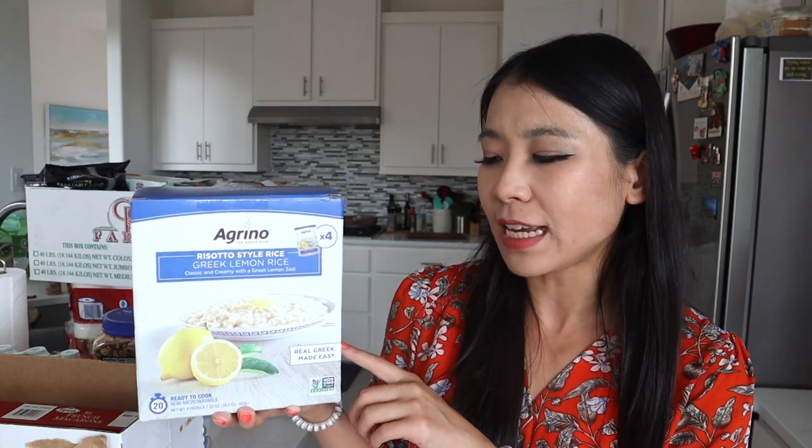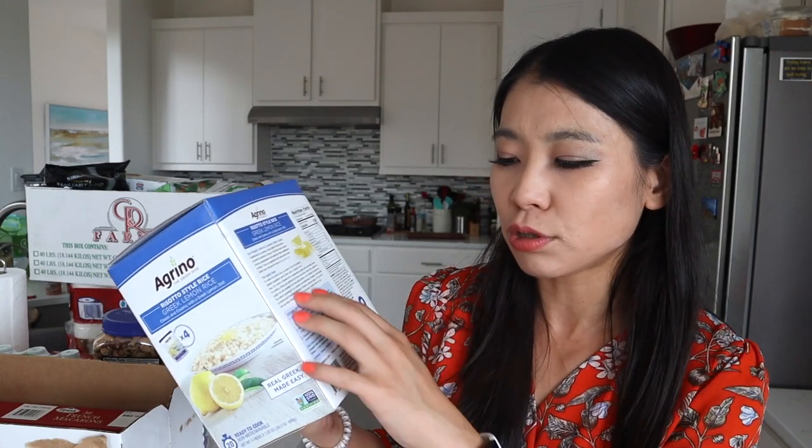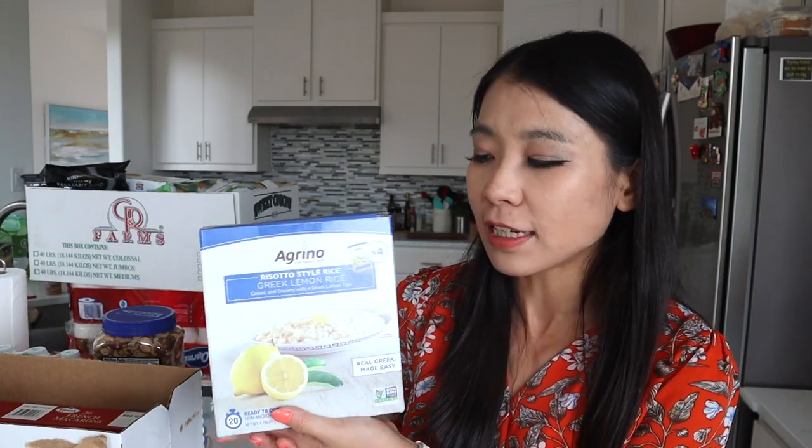It seems to be very easy to cook. We just put it in a saucepan and cook it as it is, and it doesn't take too long. It seems like an easy item, so we decided to purchase it. It tasted really good because I really, really like that refreshing element from the lemon.